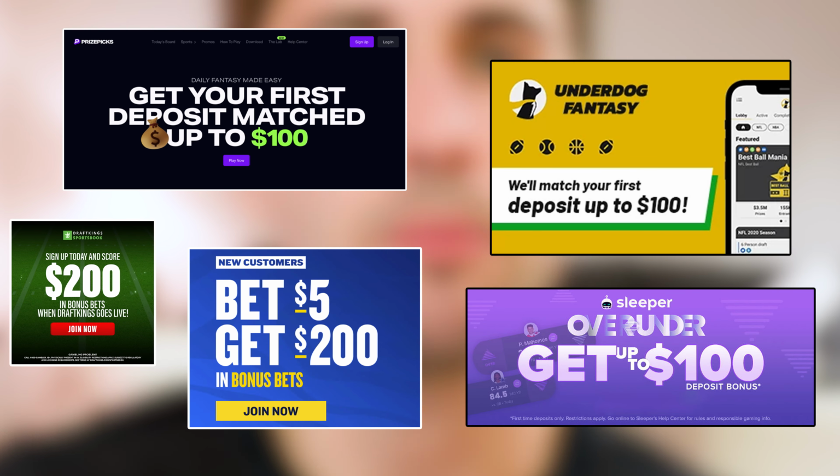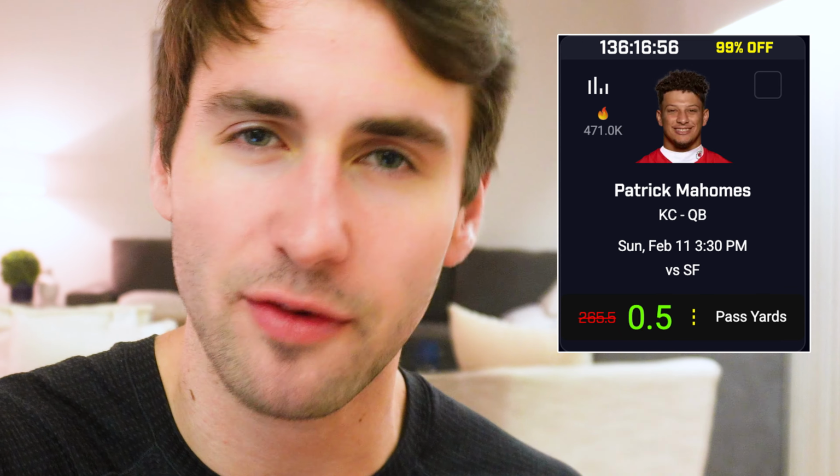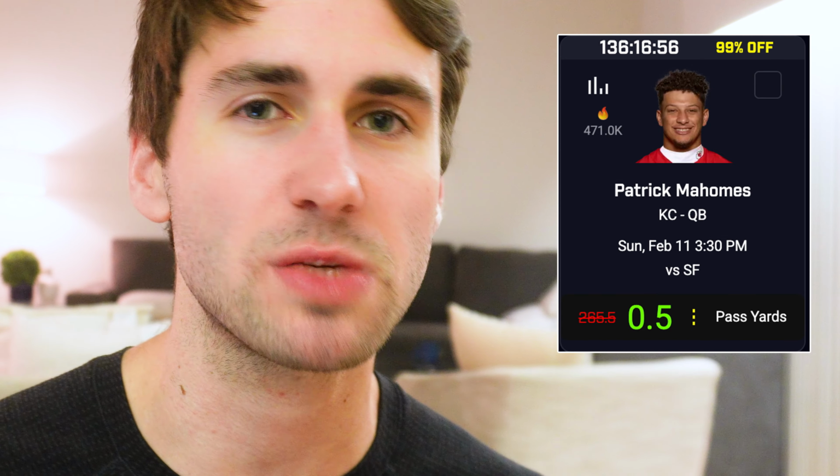For sports books, it's a marketing cost. They run these promos to try to, Underdog Fantasy, Prize Picks, Dabble, all these books are in competition with one another, so they all run these promos. So on Prize Picks, for example, they have a Super Bowl promo on Mahomes to throw over half of a passing yard. That's basically free money. That's a free win. For the sports books, it's a marketing cost. For us as sports bettors, it's easy value, easy money in the bank.